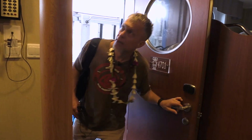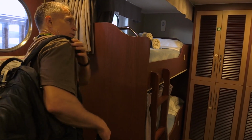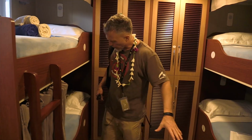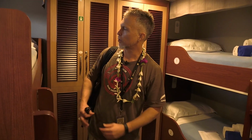All right, this is it. Aranui, my home for the next few days, me and the crew. Bunk beds, 3 guys, 4 beds. What could go wrong? And you don't spend a lot of time in the cabin, so I see why. It's kind of small and intimate, but very comfortable, very comfortable.